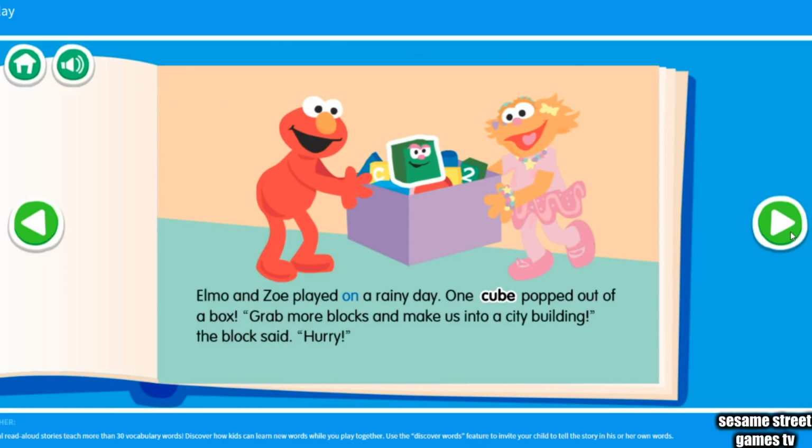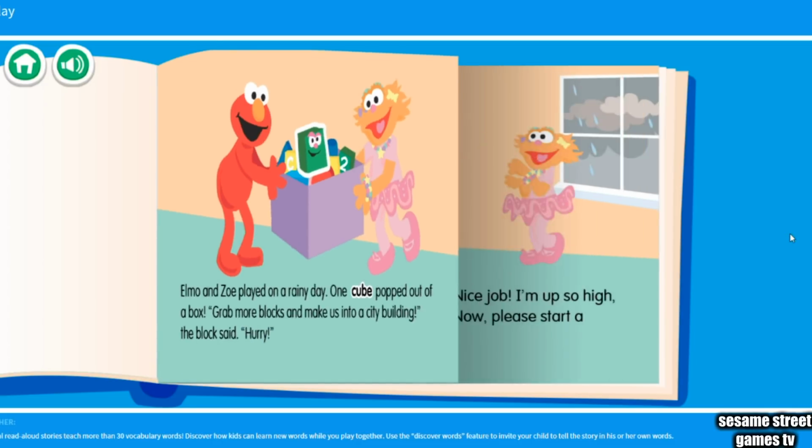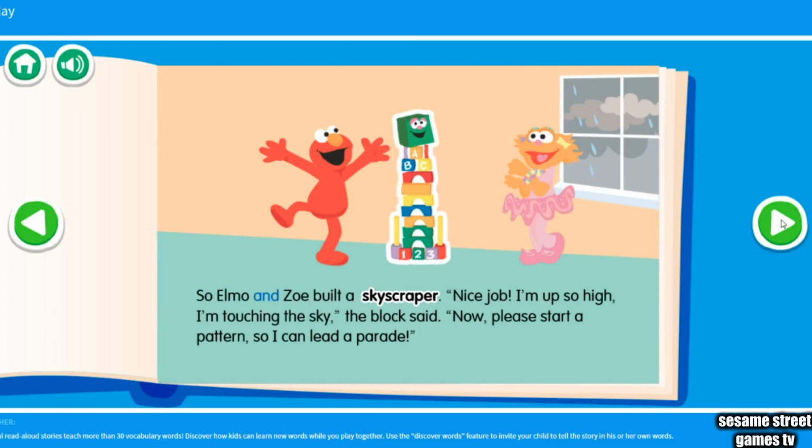Elmo and Zoe played on a rainy day. One cube popped out of a box. "Grab more blocks and make us into a city building," the block said. "Hurry!" So Elmo and Zoe built a skyscraper. "Nice job! I'm up so high I'm touching the sky," the block said. "Now please, start a pattern so I can lead a parade."